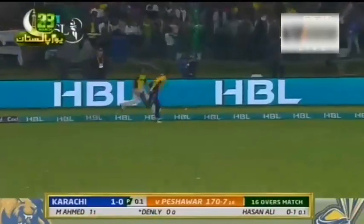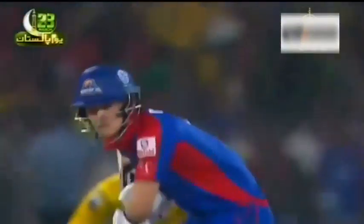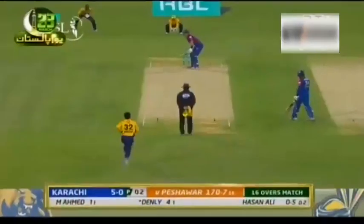Joe Denly gets 4. Just using the pace. It was an expansive drive. There was a little bit of movement away, and it just opened the face. It's a one-day shot, a limited overs shot, but because the outfield still is so quick, third man had no chance. Wasn't risky at all. He was in full control. Recognized that the ball was going away. Soft hands, Denly.